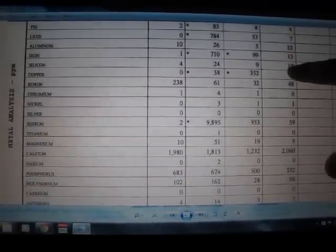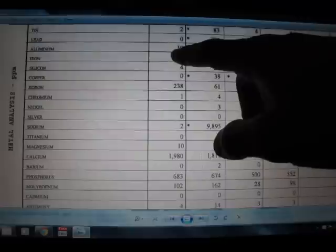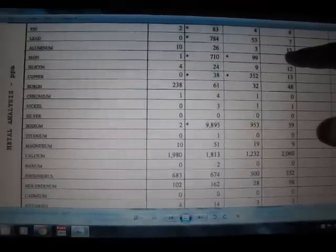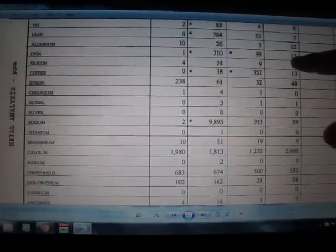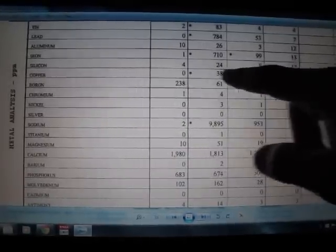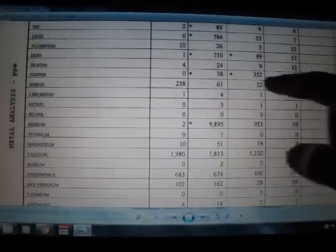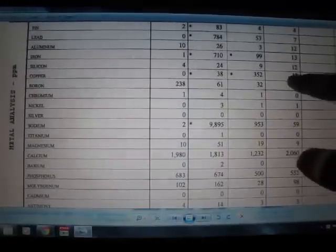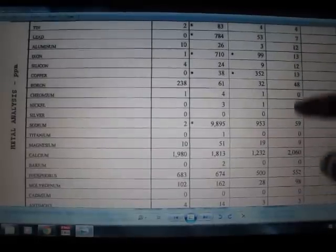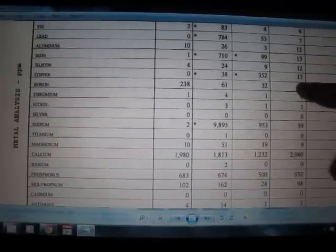Okay, so we have aluminum, 10 parts per million in the brand new oil, and then 12 parts per million in the same oil with 325,000 miles on it. Iron is 1 part per million, and then 13 parts per million at 325,000 miles. The silicon is 4 parts per million, and 12 parts per million after 325,000 miles. Copper, 0, and then copper, 13 parts per million with the 325,000 miles. This row represents the engine in the automobile with 325,000 miles for this particular automobile.